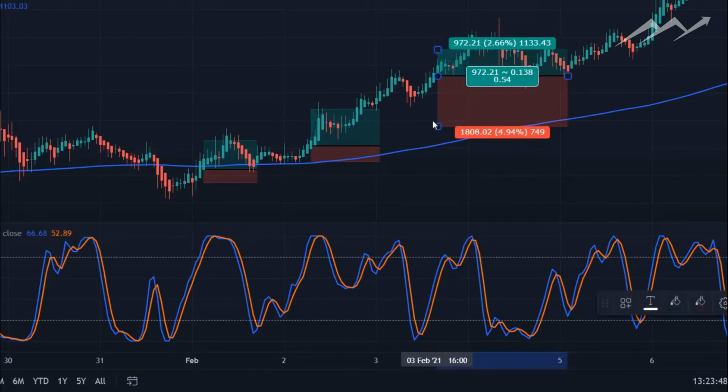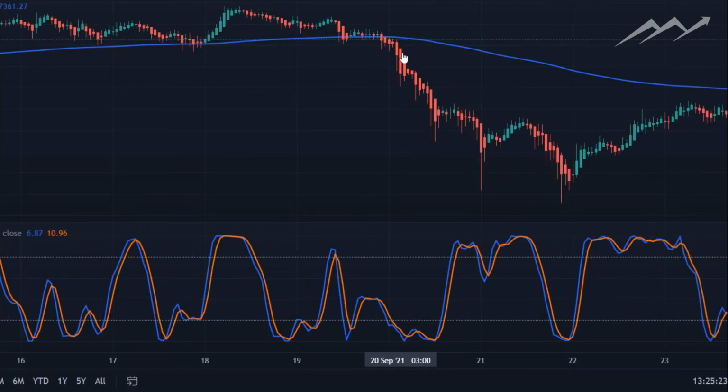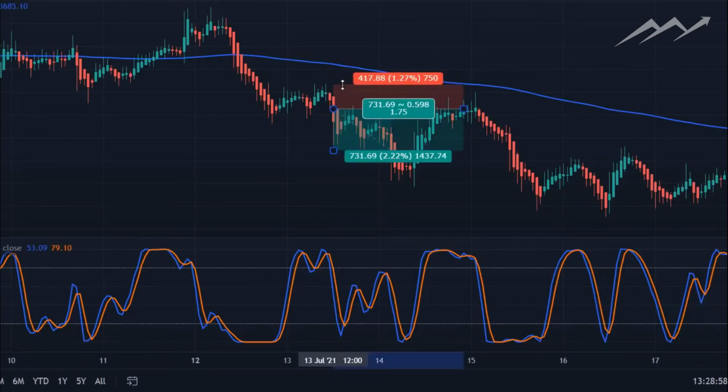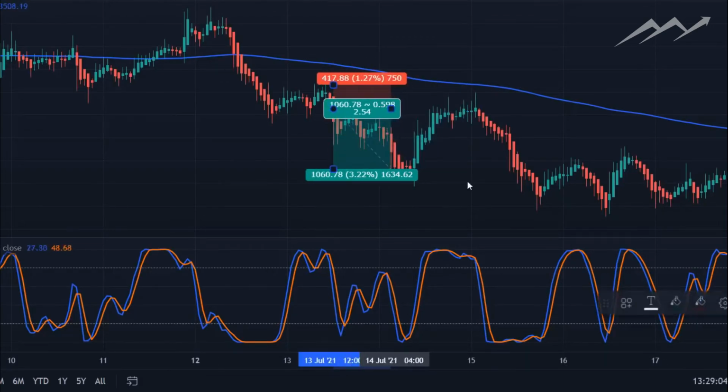The same thing applies to the sell position. Wait for the price to close below the moving average, and overbought at the stochastic. The blue line crossing the orange line and a large bearish Heikin Ashi candle. Enter your trade, stop loss at 1.5% and take profit at 3%.